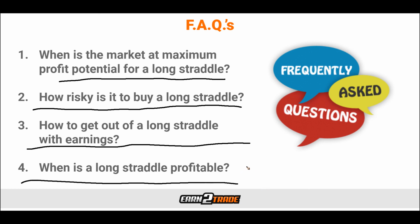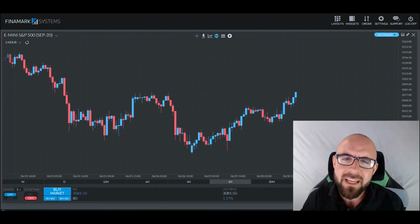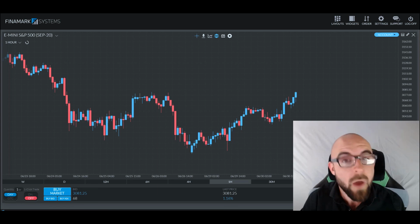Well, we've talked about this, and the long straddle is profitable during those extremely volatile periods. The strategy breaks even when the price moves beyond the premium point. So everything beyond the value of the premiums paid to open the 2 trades will be profit once we move beyond that cost.